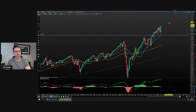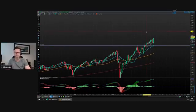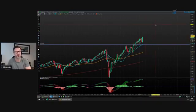But for me, again, all clear here on the futures. I think 4,000 here is a reasonable target. For me, it's clean air all the way. So the only trades that I would consider in this particular area would be with the trend longs.